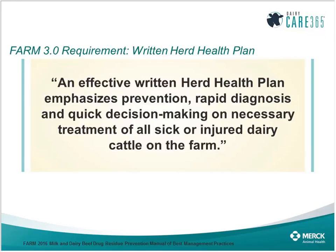The next step is foundational. A written herd health plan developed in consultation with the veterinarian of record to prevent, treat, and monitor incidents of common diseases. This is also required under FARM 3.0. The FARM 2016 Milk and Dairy Beef Drug Residue Prevention Manual of Best Management Practices stresses that an effective written herd health plan emphasizes prevention, rapid diagnosis, and quick decision-making on necessary treatment of all sick or injured dairy cattle on the farm.